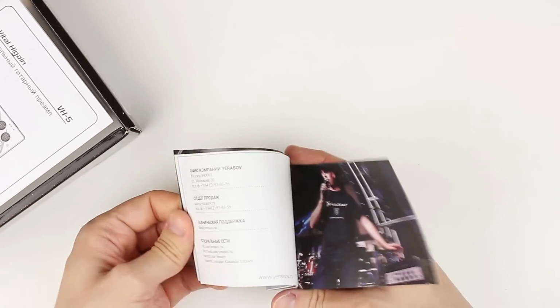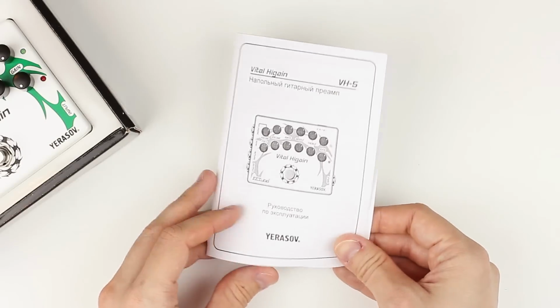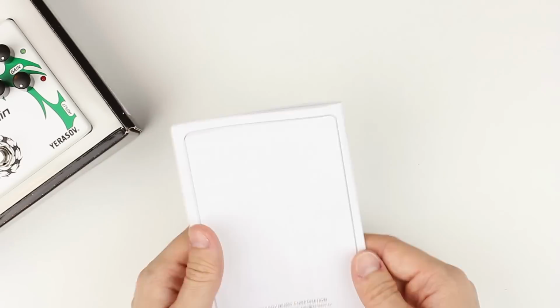The first thing is a recent product catalog. Then you've got a manual, this one is in Russian, and the manufacturer mentioned they're gonna include an English version as soon as worldwide sales begin.